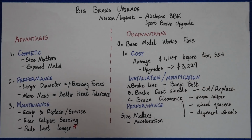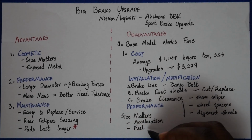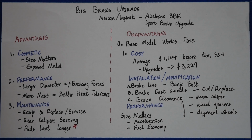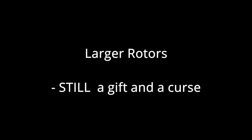The next performance aspect that suffers is fuel economy, because now you have like a constant passenger. You're carrying extra weight in your vehicle every single day, all the time. For me, that was 2 miles per gallon, tested and tracked over 2 years, with the same commute and everything the same. Granted, again, larger wheels, but taking the effect of the wheels off, I would say maybe just 1 mile per gallon over the same commute if nothing else changes for you.